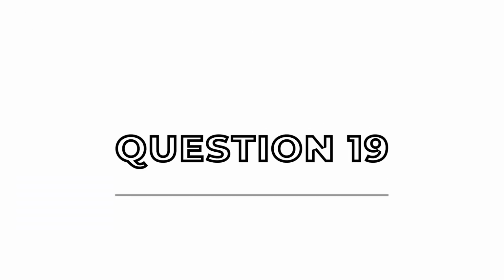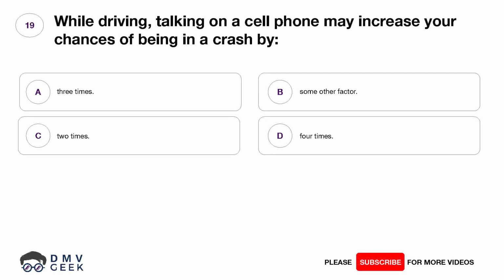Question 19. While driving, talking on a cell phone may increase your chances of being in a crash by A. 3 times. B. Some other factor. C. 2 times. D. 4 times.